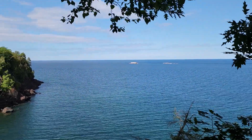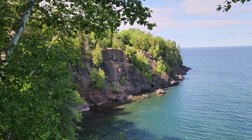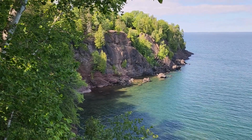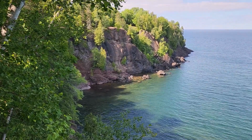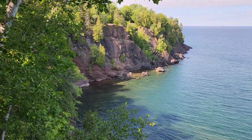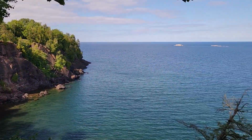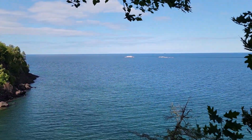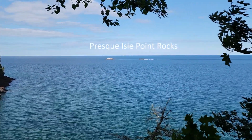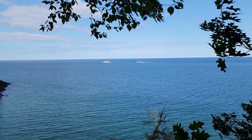This is beautiful. Look at these cliffs. And that clear Lake Superior water, you can see down into the water and the rocks underneath. Beautiful azure blue. I presume those islands have a name. I will put them on the screen somewhere for you. And then I'm going to stop and maybe take a few pictures here.